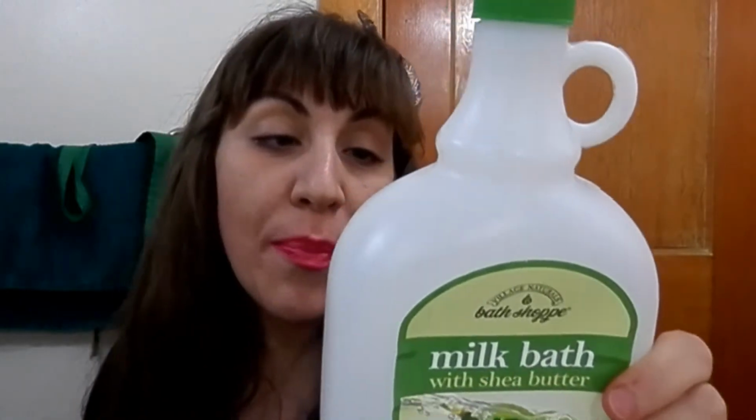This is the milk bath with shea butter, white tea, and jasmine. This was really, really nice from the Bath Shop Village Naturals. The bubbles lasted a decent amount of time. I hate when you have bubble things that are there and then as soon as you stop running the bath water, they've already dissolved. Not fun for me. There's another bubble bath in here. This is the Dr. Teal's foaming bath with pure Epsom salt and lavender to help you sleep. I liked using that one a whole lot as well. That one's bubbles didn't last as long, but the lavender was very, very soothing.